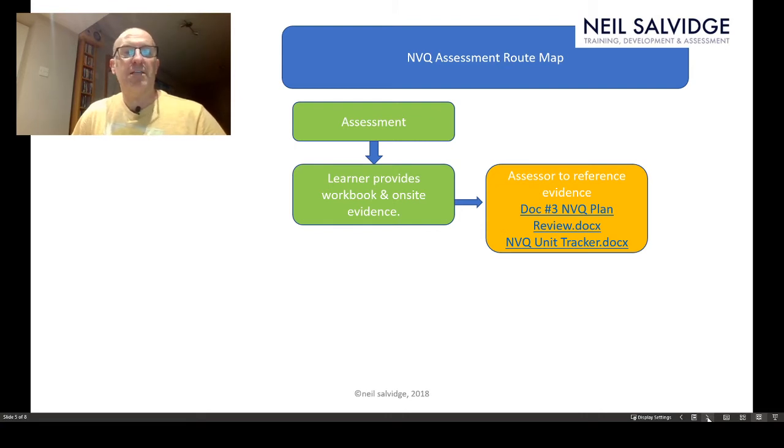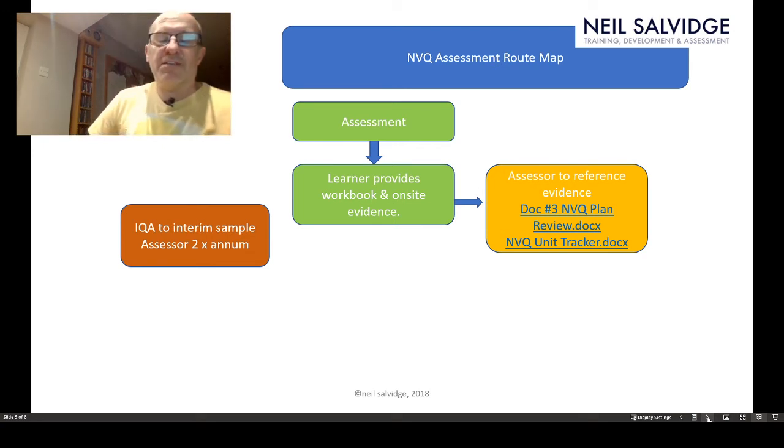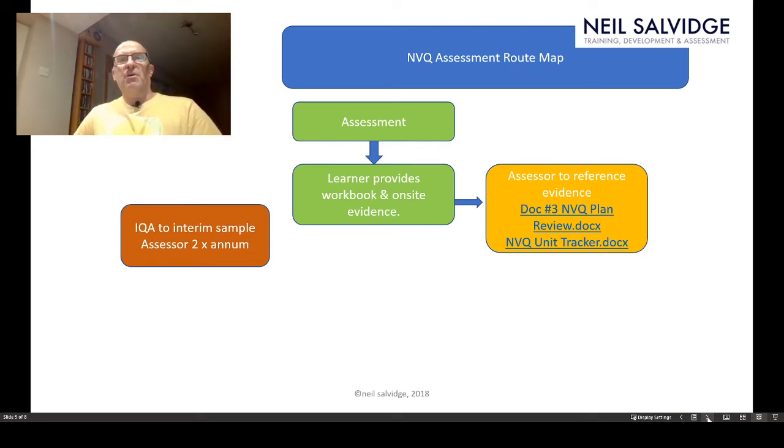So we have a standard document at CITB for doing that. We have an external, or I call him external, he's external to the assessor, but he's internal to the quality assurance process from CITB. We have a gentleman called John Parks who oversees that, and he will do interim visits to see that the processes are all working.